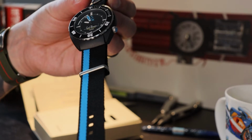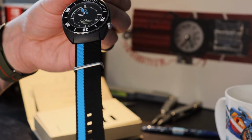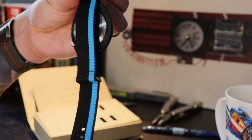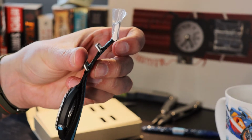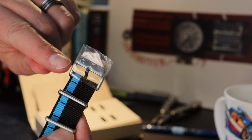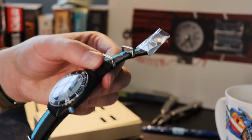It's 1,000,000 times better than the NATO that came with my old Seiko 5 SKX, or 5KX, whatever they call it. And the finishing on this one is also 1,000,000 times better than the Timex that I looked at the other day. You've got a brushed finish on the buckle, and just see if we can pick it up there, and then we've got the little G signing at the top.